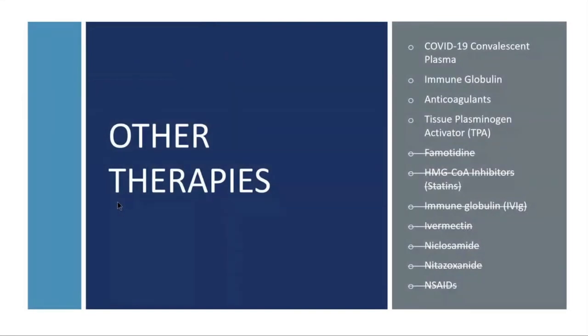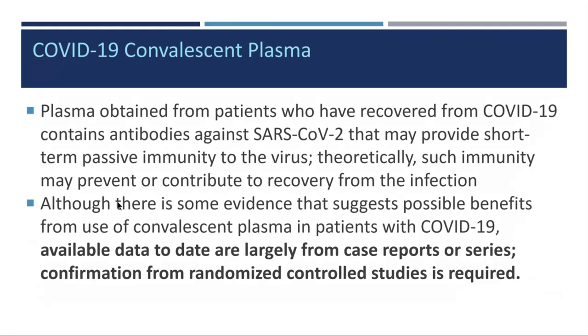Okay, so lastly, the other big group regarding therapies for COVID. It's a really long list, but we'll touch a little bit on COVID-19 convalescent plasma in this last part of the lecture. So COVID-19 convalescent plasma is plasma obtained from patients who have recovered from COVID-19 that contains antibodies against SARS-CoV-2 that may provide short-term passive immunity to the virus. And theoretically, such immunity may prevent or contribute to recovery from the infection.